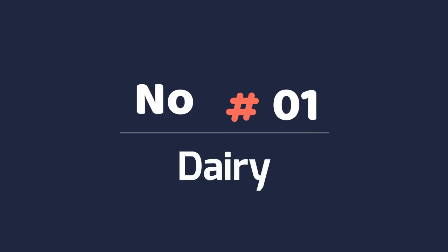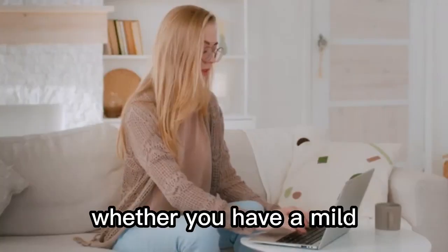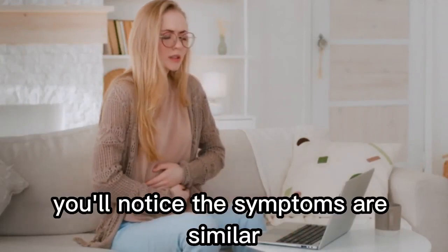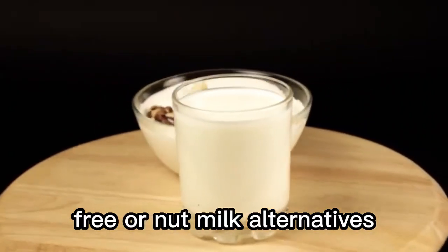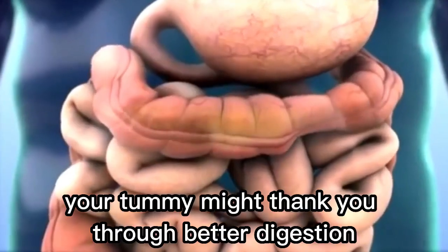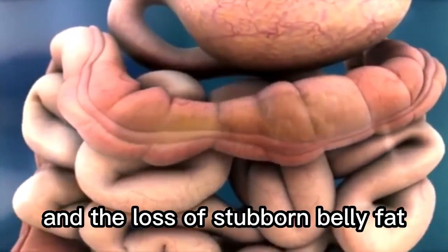Number 1. Dairy. Some people suffer from lactose intolerance without knowing it. Whether you have a mild or severe case of this affliction, you'll notice the symptoms are similar: gas and bloat. Swap out cow's milk for lactose-free or nut milk alternatives, and try to limit how much cheese and yogurt you consume. Your tummy might thank you through better digestion and the loss of stubborn belly fat.